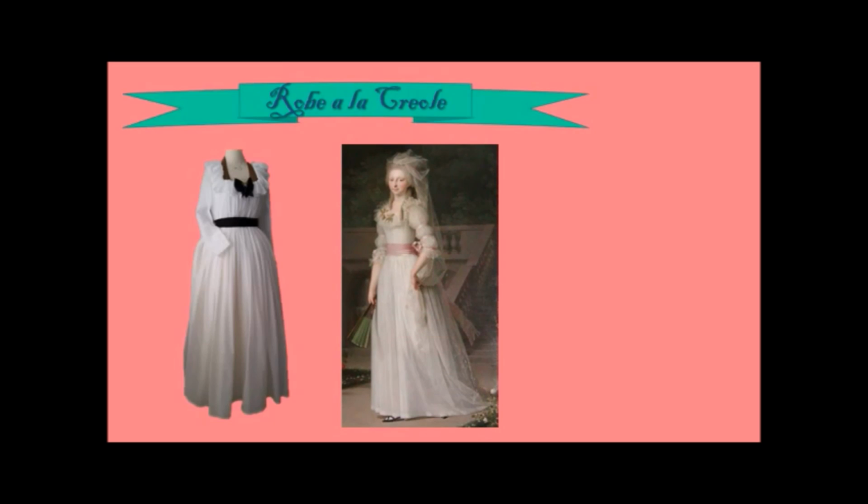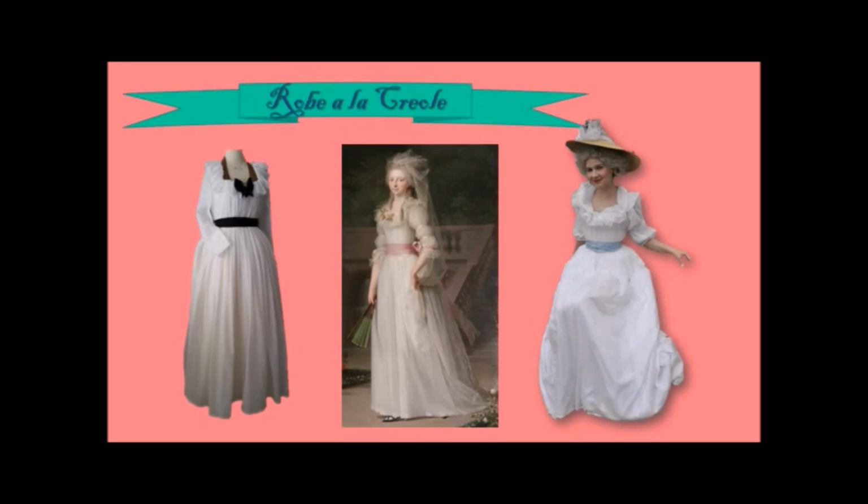The robe à la Creole was like this. This is what French aristocrats who were living in the Caribbean or in Louisiana were wearing, or presumed to be wearing, by the ladies of France. You can see it there. It was a simple white gown, but with quite a lot of ruching, quite a lot of pleats, a sash around the waist, and then this sort of ruffled bodice, this ruffled neckline. There it is, and look, who's that? That's Marie-Antoinette and her robe à la Creole. And this is a very pretty reconstruction of a robe à la Creole. I think it's really cute, don't you?